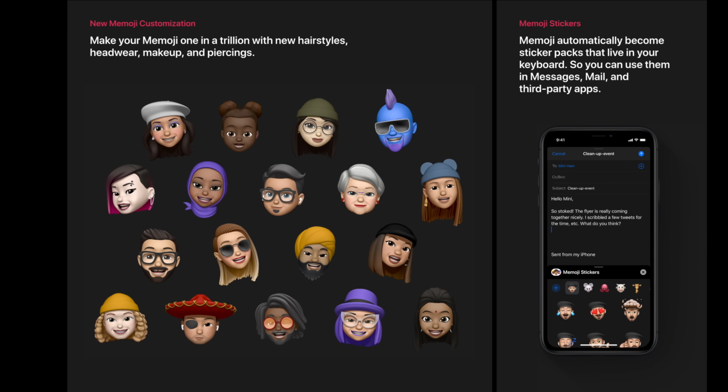But what's really exciting is Emoji stickers. So now, even if you don't even have an iPhone 10 or one of those newer devices, you can still make an emoji in sticker form.